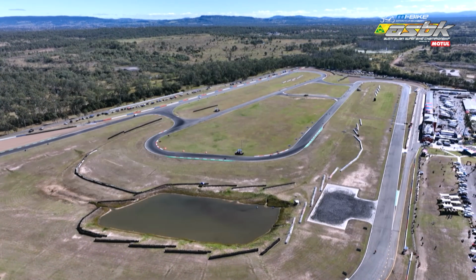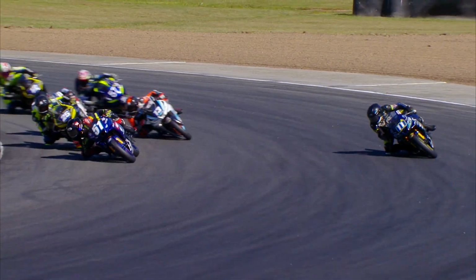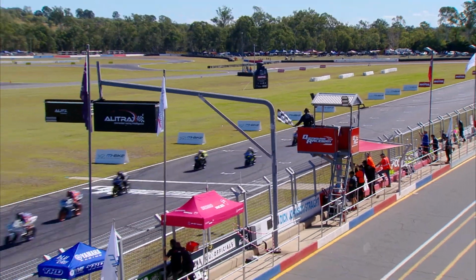Harrison Watts in 11th place, Ryan Larkin in 12th. And in P1, returning from injury, Sam Pizzetta, all the way from South Australia. You've got to be happy with that win.